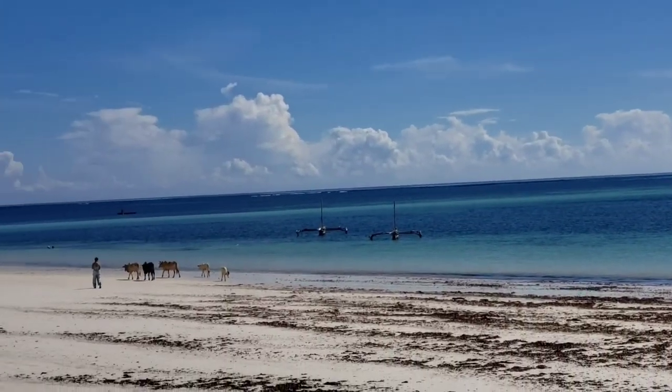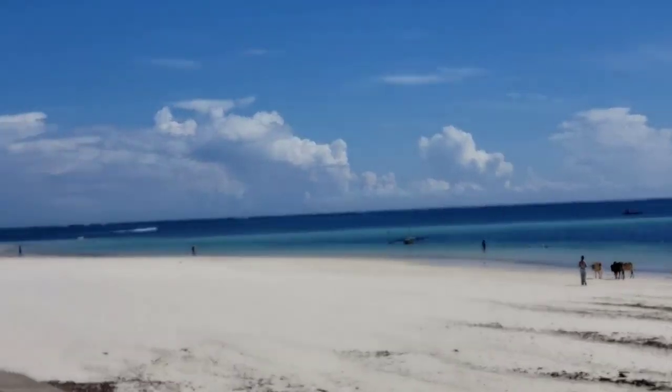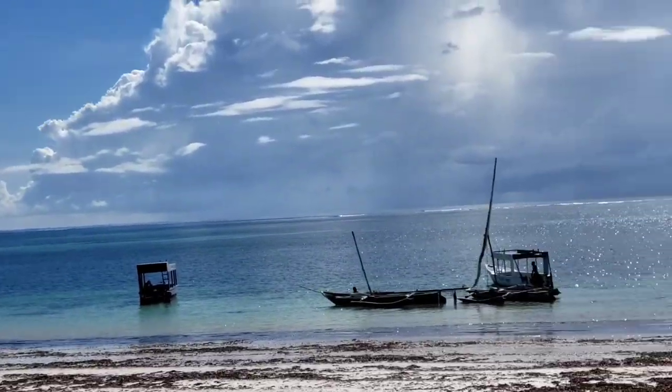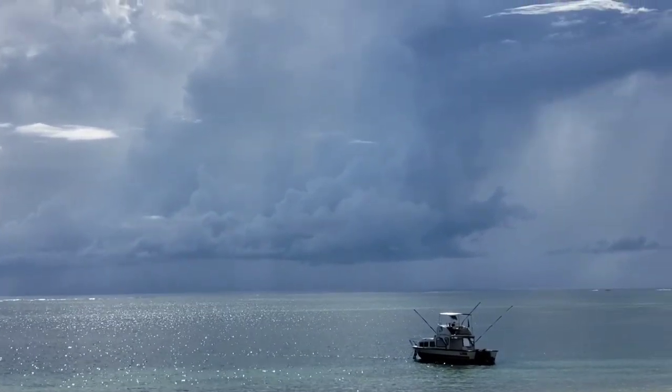Looking so good right now, and it's one of the cleanest beaches. I tell you, it's not crowded. So it's a private beach and it's beautiful.